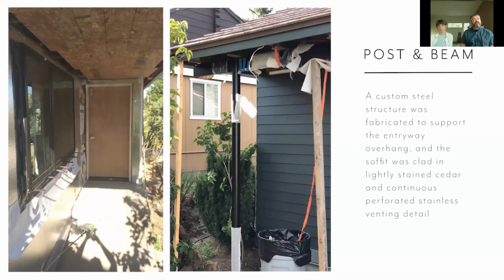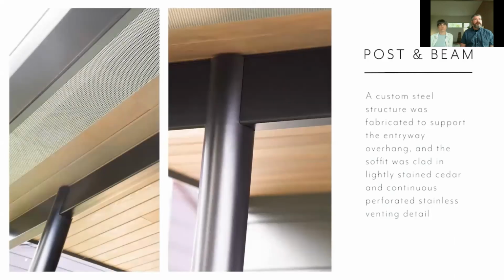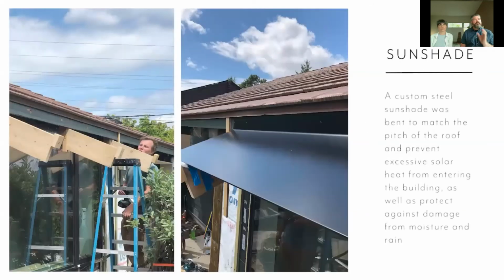The steel was just a simple two-part assembly. The post was embedded in some concrete, and then the beam slid through the post and had a connection point inside there. Really nice and clean. And then the soffit had the perforated venting.